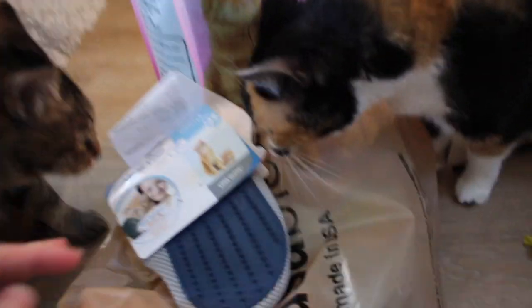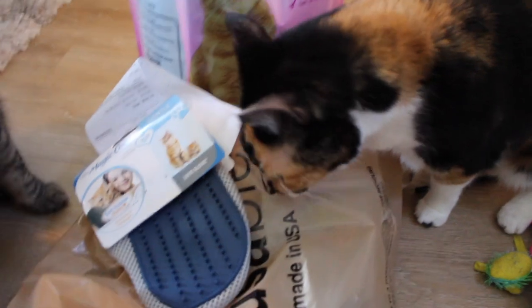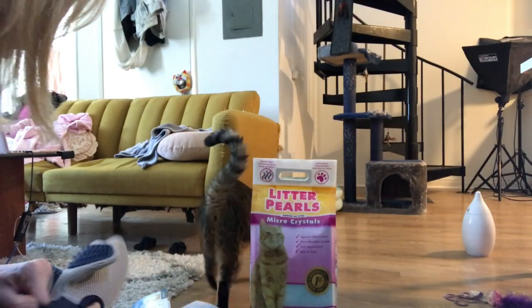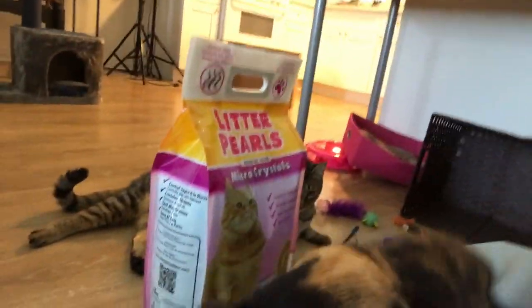The first item I got was this half glove, half brush item. And I liked it because it's supposed to massage the cat as well. And Mary specifically, she has an issue with shedding too much, so I got it for her. And she seemed to be into it.